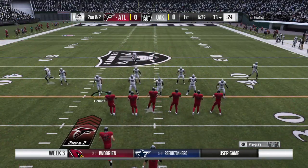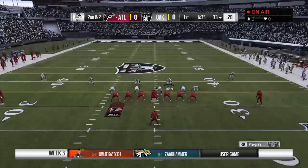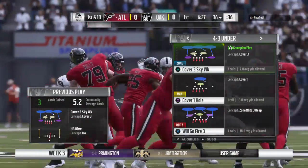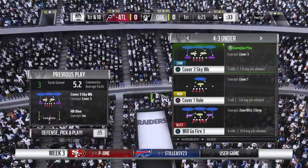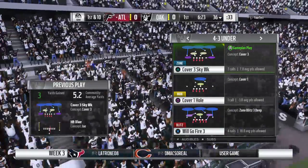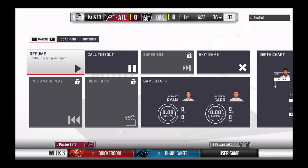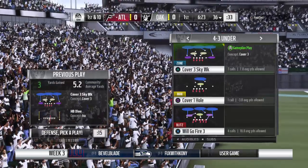Here's a 2nd and 2 now from the 33. On 2nd down, here's Smith. 3 yards there, good enough to keep the drive moving. 2nd and 2 is prime time for a little bit of a gamble, isn't it? Open up the playbook, go play action, toss that bad boy deep. But in this situation, go ahead and give it to your back. Let him pick up a first down. Keep the sticks moving.